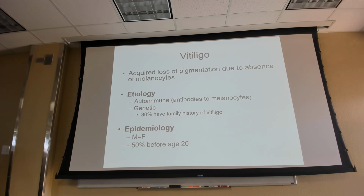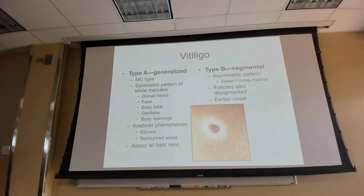50% before age 20, so it's not going to happen in all young and healthy skin. It will be more so as we get older. Type A and type B. Type A is most common. It's symmetrical on the dorsal hands, face, body folds, genitalia, the openings. Koebner phenomenon can be specifically at the elbows and sunburned areas, associated with halo nevi. So all of type A is the picture that you see right there.